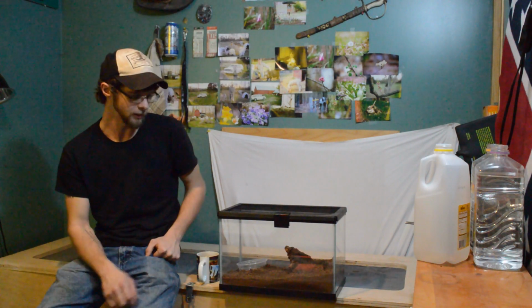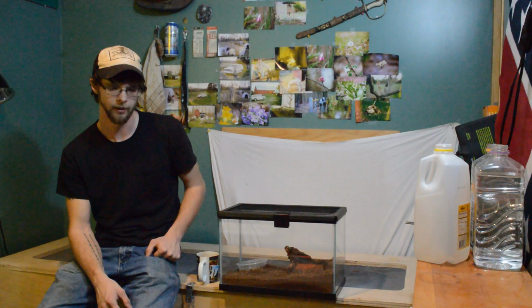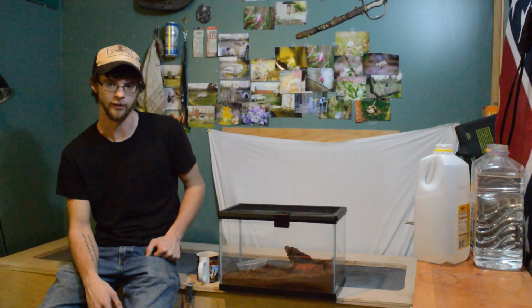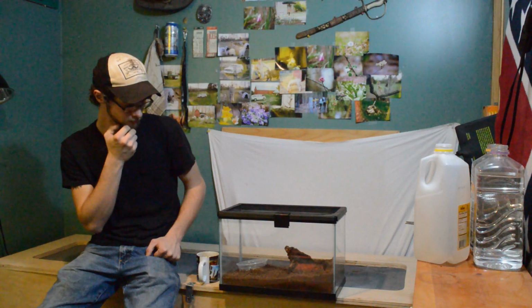He's pretty well behaved for a rattlesnake, I'd say. Done a lot of working with him, got him to the point where he's not real striky. When I first got him, all I had to do was walk in the room and he'd be rattling at me. But it's gotten better since.